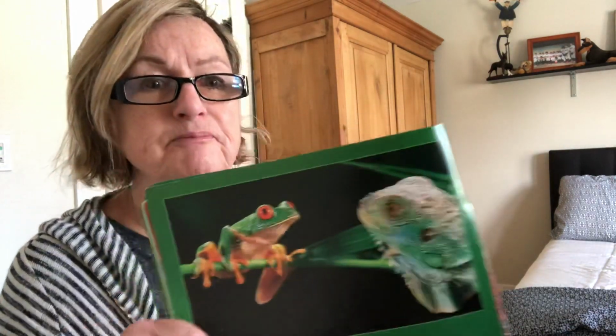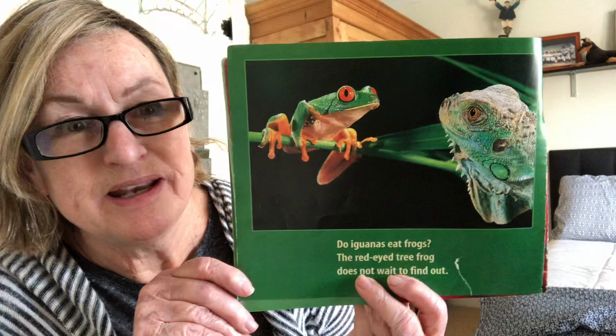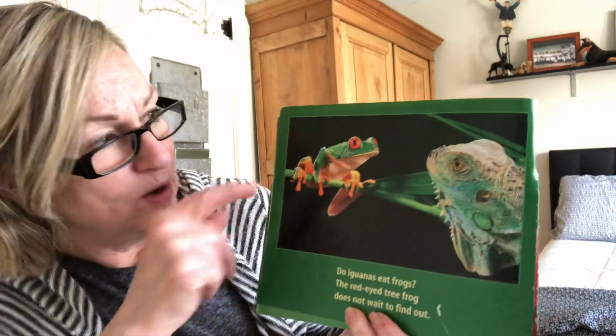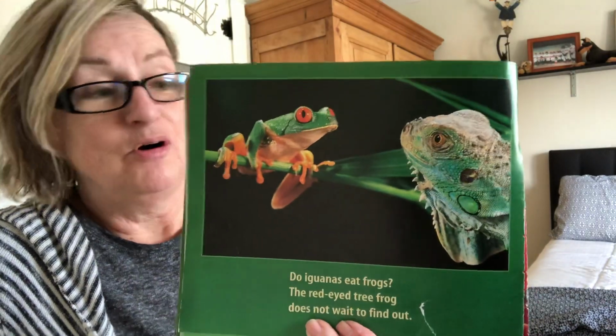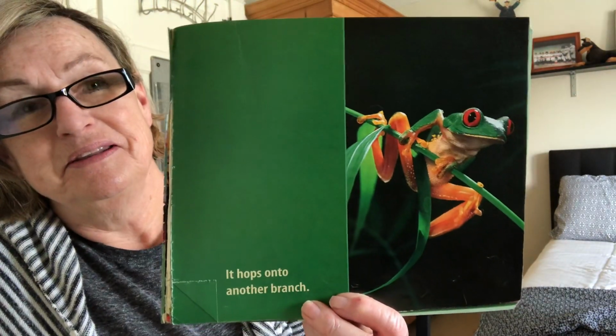I like this book a lot. Do iguanas eat frogs? Well, the red-eyed tree frog, he does not wait to find out. So off he hops. There he goes. He hops onto another branch. There he goes.